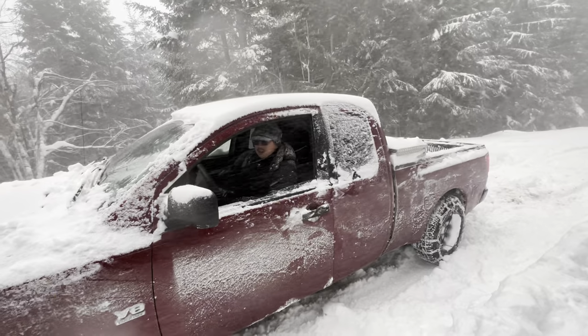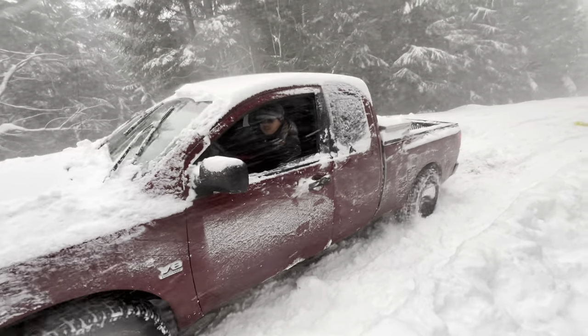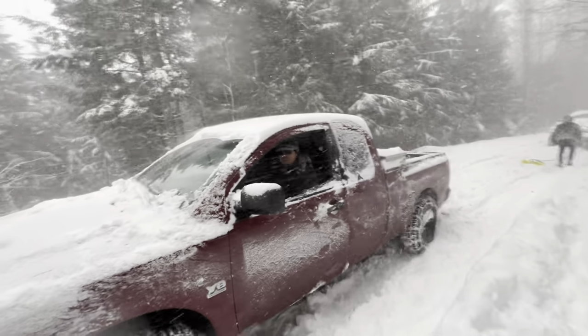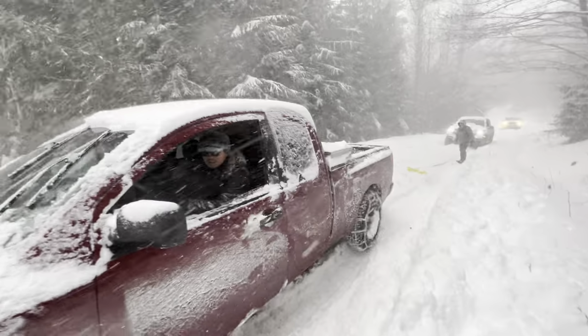Give it gas. Keep going, you're good. Keep going, left a little bit. Straight. Very good. Keep going. Left a little bit.